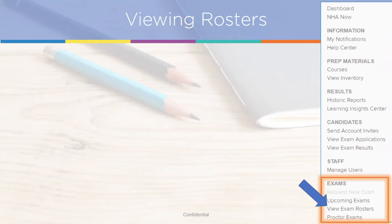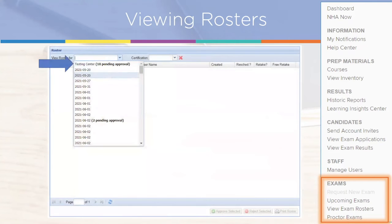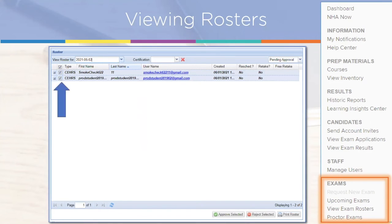You want to go to your roster, you want to receive the notification, confirm those who are eligible to test. You will select your test date and approve or reject students. You can see those who are testing through NHA's third-party agency or tied to any on-site dates. Make sure that you do this as soon as possible prior to 3 business days before the exam.